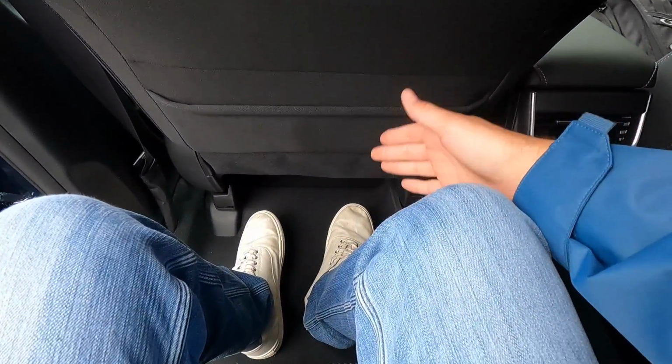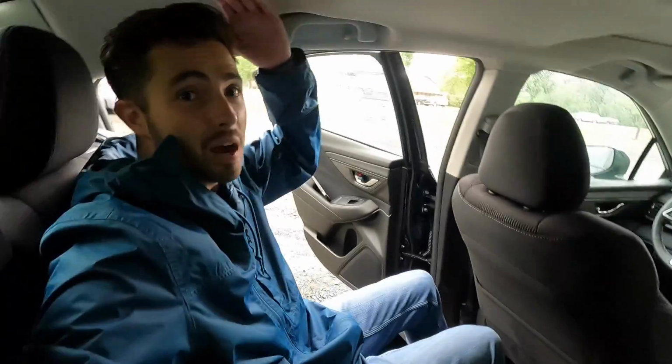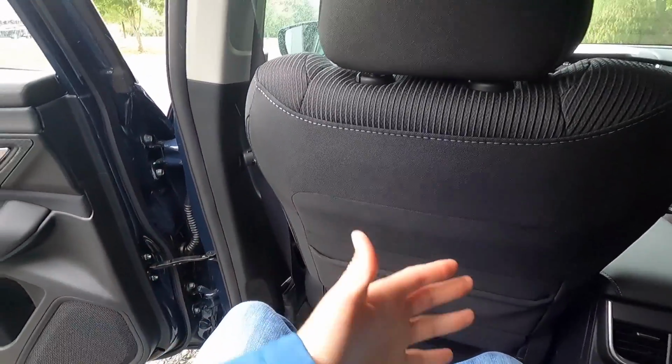I am adjusted behind myself. That's how much leg room I have. That's how much knee room I have. I've got a ton of it. Here's a better view of all the legroom and the knee room that I do have. I am 5'9". I also have quite a bit of headroom left over as well. So this is a very comfortable vehicle, even if you are, you know, taller than me.